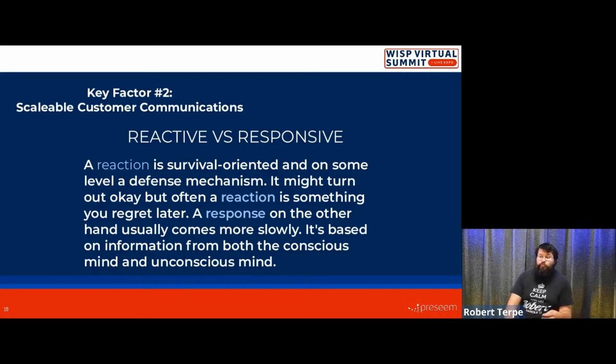So what you want to be is more responsive to that and be able to offload those incoming communications into other channels. So you're still dealing with the customer, and the customer still feels that they're being responded to with their queries of what's going on. And there's several ways to get that handled.